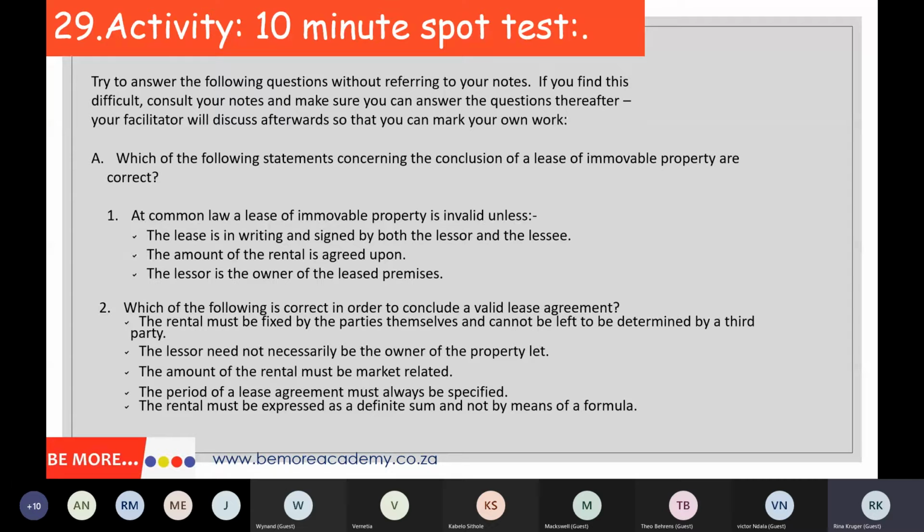Let's take a guess. I'm not doing all the activities every time, but let's take a guess on this one. I think this can be quite interesting. Can anybody on the floor take a guess? I think the last one: the lessor is the owner of the leased premises.